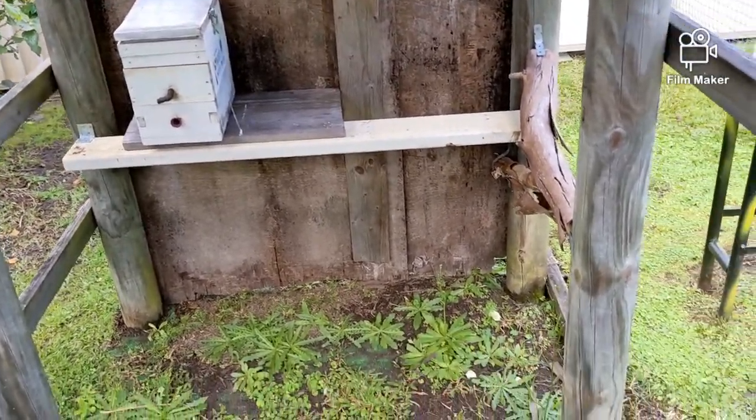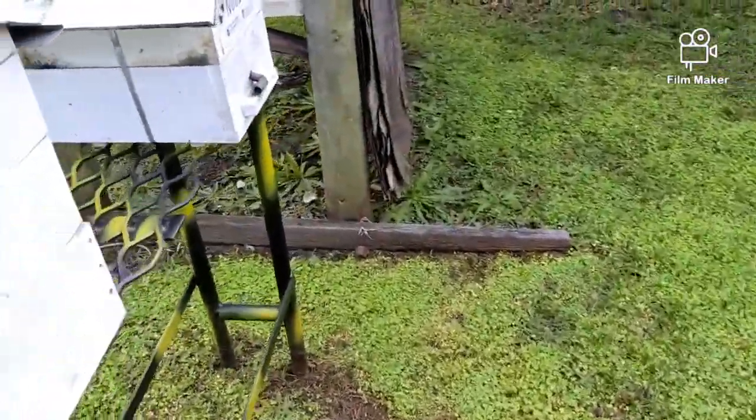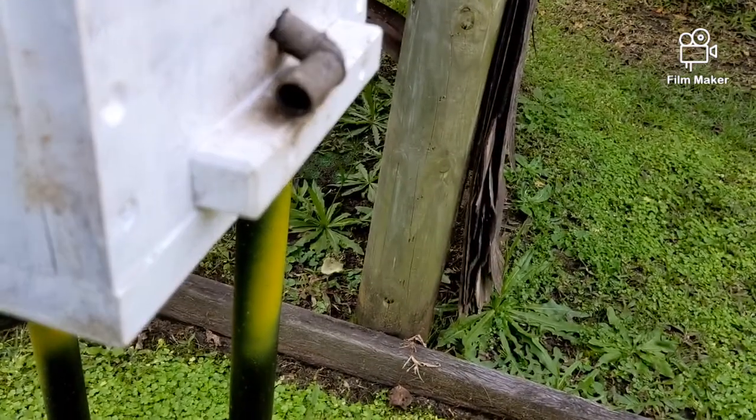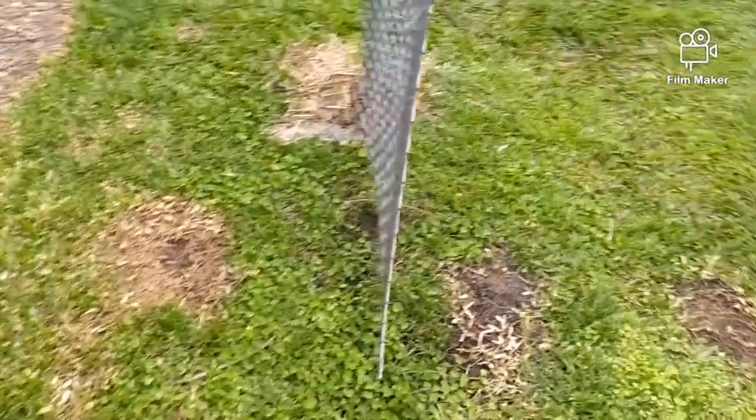Not much activity now because it's quite cool in the afternoon, as you would have seen. I don't even think you can see them in the entrance on that one. Nah, nobody's home. Probably all inside for the night. So I'll probably leave it at that.